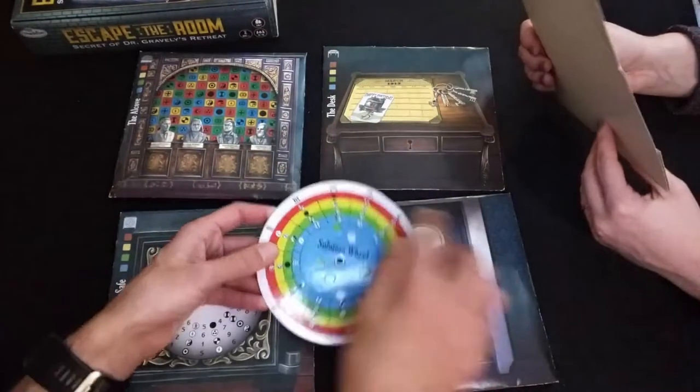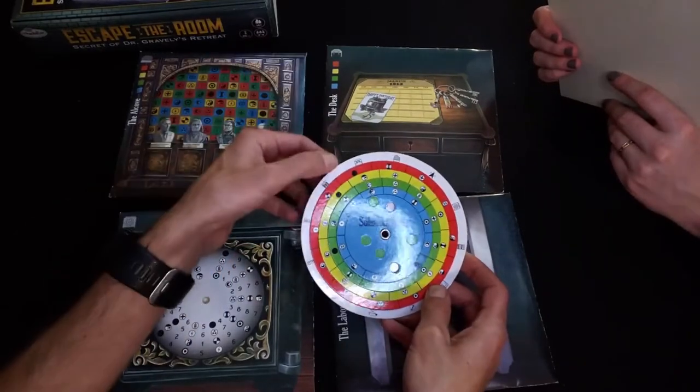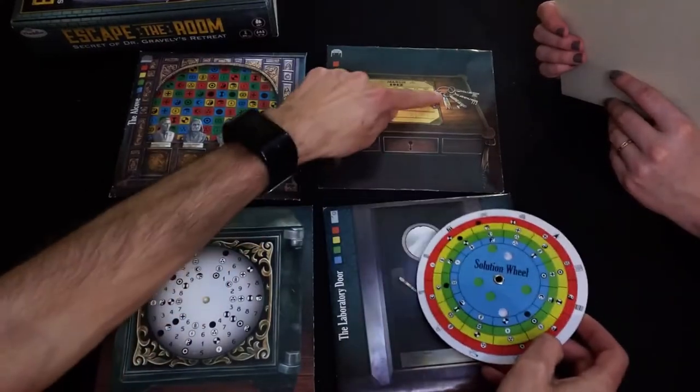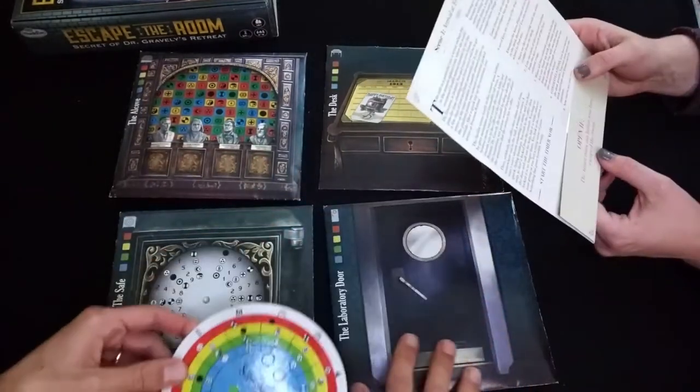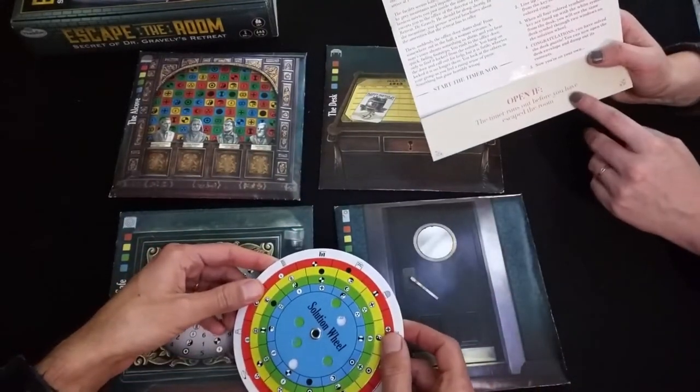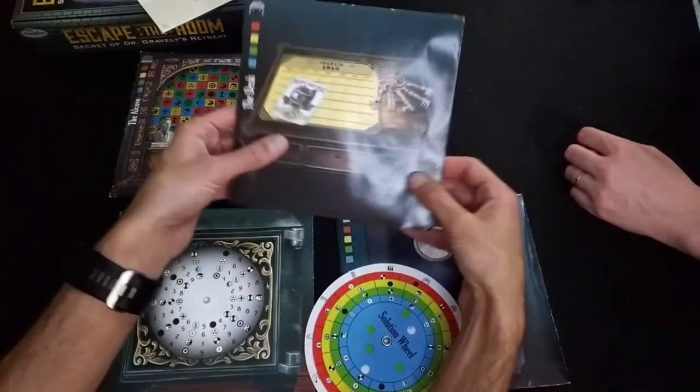Okay, so this is the wheel that we'll use, and this is the desk. So one of those keys then matches this. Oh, okay, yeah, that makes sense. And then this says to open if we fail. Open if the timer runs out before we finish. So let's hope we don't have to open that.